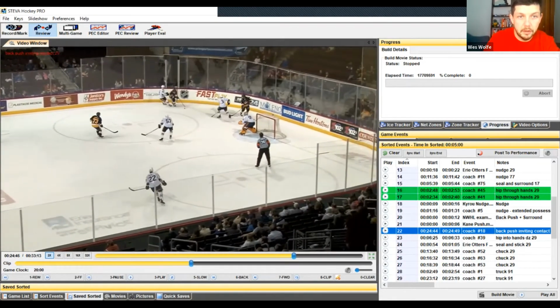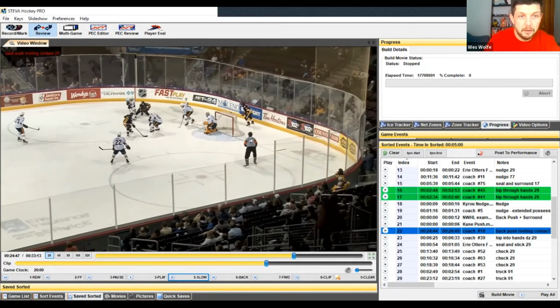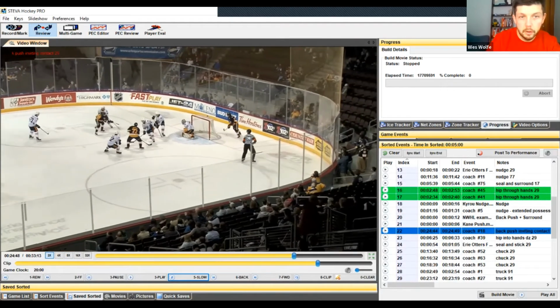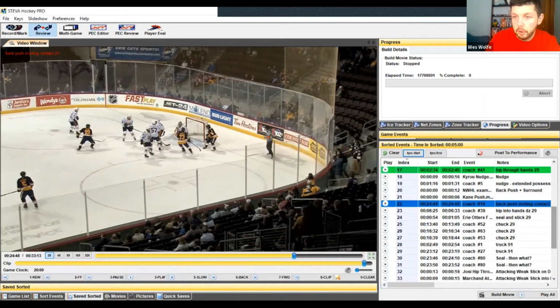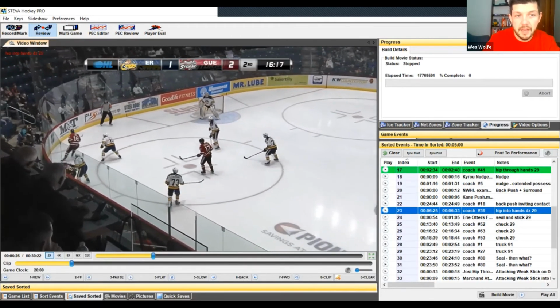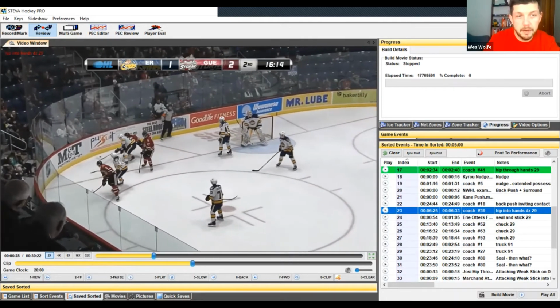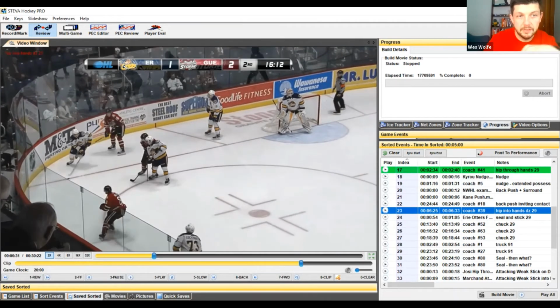Inviting this contact, you get the back, there's the push, and now you've created 4 feet of separation to get a better scoring chance going to the net, right? The next one here that we're going to look at is going back to the hip into hands, okay? This is actually a defensive example that I wanted to show, or a back push defensively, okay? There's the hip into the hands, and then using the push on the back to create space to break out the puck. Okay, that's a great example.